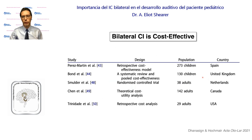There have been several other larger studies in adults and children showing that bilateral cochlear implantation is cost effective in several different countries, including several different healthcare systems. There's a very good study in Spain of 273 children, over 100 children in the United Kingdom, and over 140 children in Canada, or adults in Canada. All of these showed that bilateral cochlear implantation is cost effective. And importantly, all of these showed this whether it was simultaneous or sequential bilateral cochlear implantation.